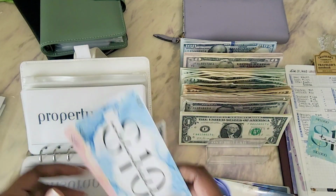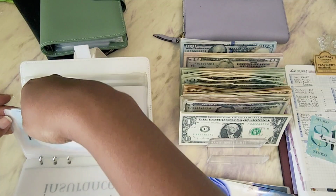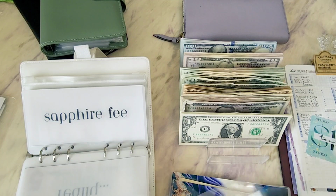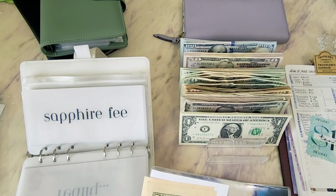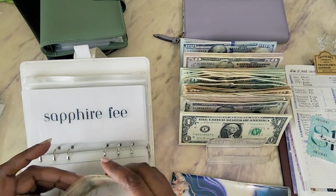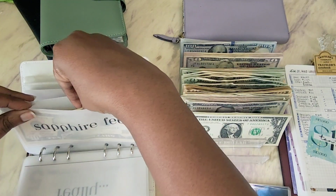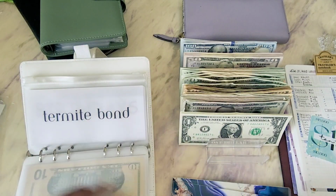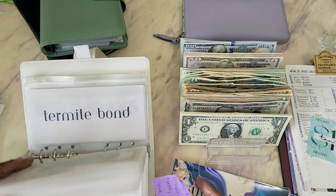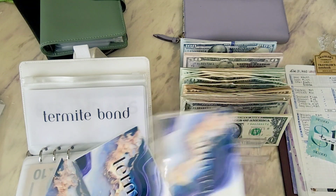That's property taxes, which is not enough, but 205. Really, that's my shit happens. Sapphire fee. That's 20 in it. So I wanted to be more intentional about my categories going forward. Subscriptions, I do want to keep this little comment about subscriptions, but I don't have any subscriptions. That's right, because I have a month ahead. Okay. And these are all gone.